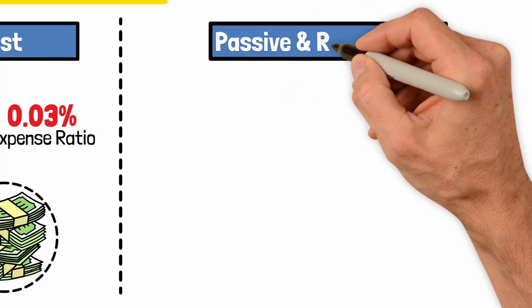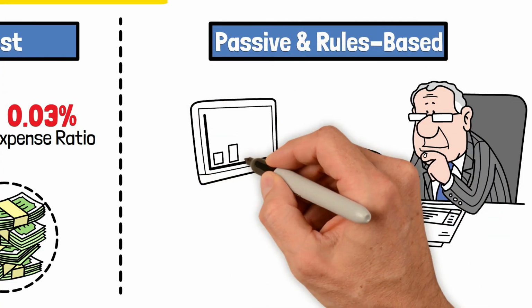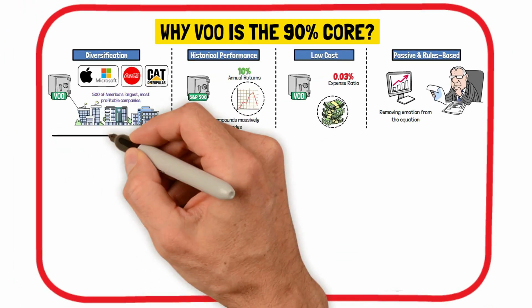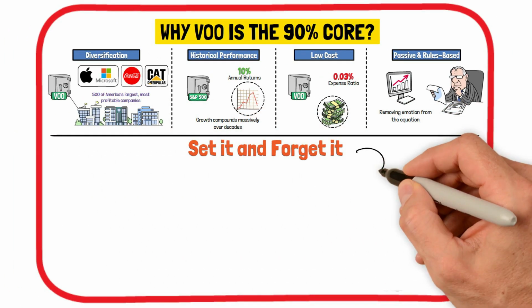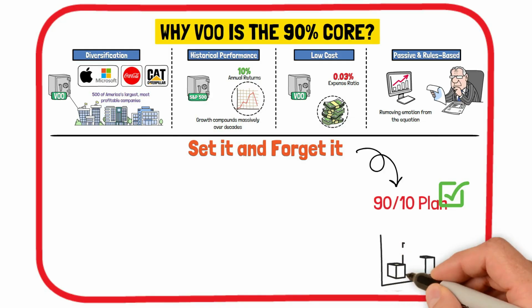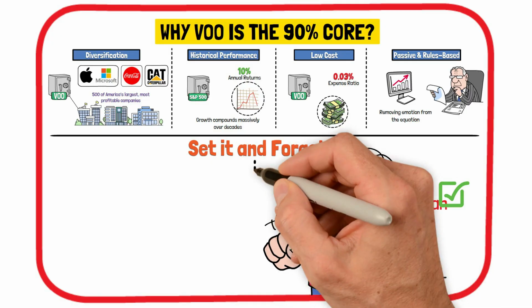Passive and rules-based. No manager guessing what's next. It simply tracks the market, removing emotion from the equation. This is the set-it-and-forget-it foundation that lets the 90-10 plan work. Without a strong growth engine, even the best dividend ETF can't deliver long-term financial independence.